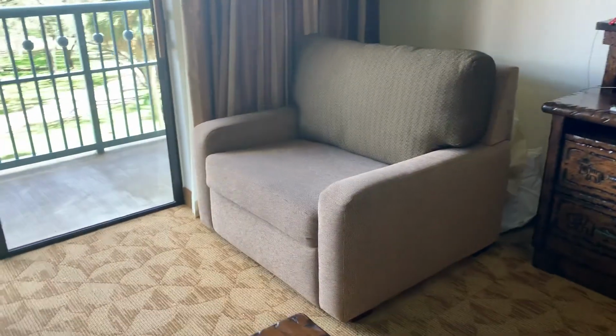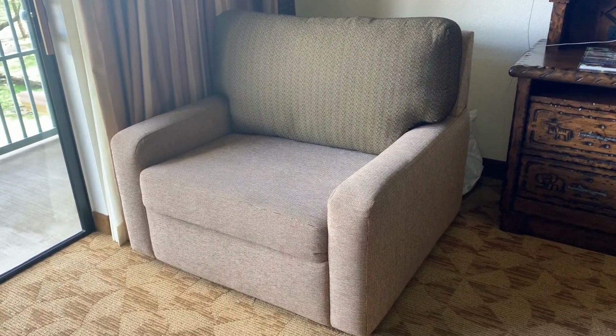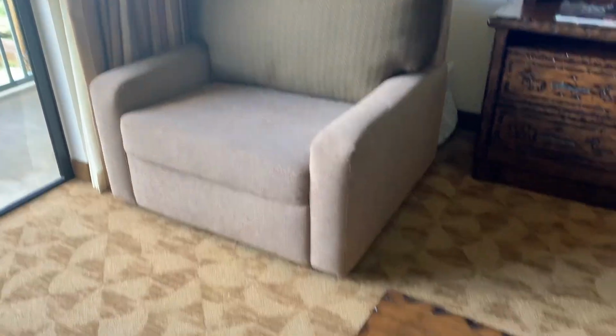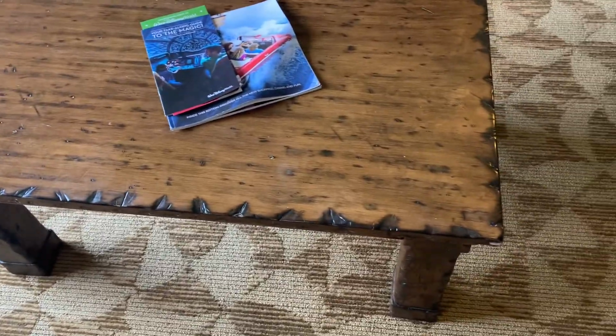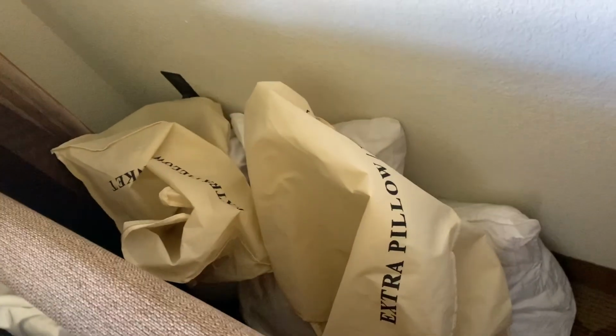This right here is a sleeper chair. So this actually pulls out like a couch would, and it can sleep 1 person. You got this coffee table here. The only thing I don't like about this is this could have been a storage opportunity, because right now we have all the pillows that we're using at night thrown back here like savages.